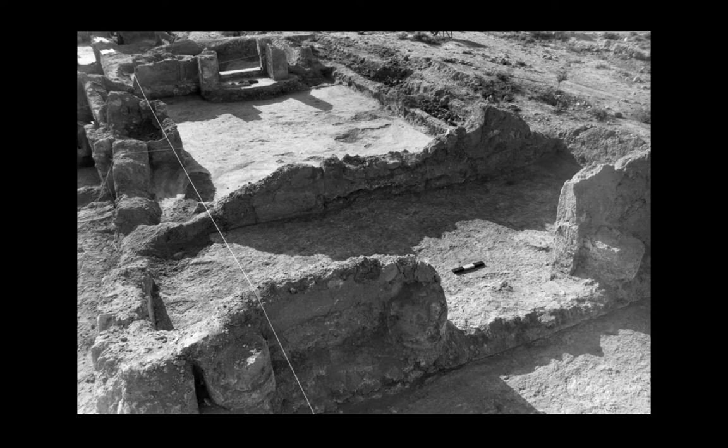And then the lines that you see are the division lines of where the squares were. So again, you can visualize what the notes show in terms of where information is in the specific building that you're excavating.